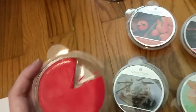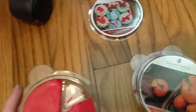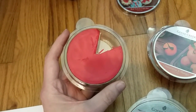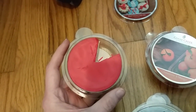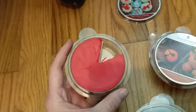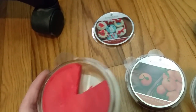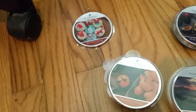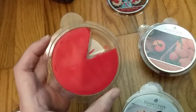Well, here's the notes from the Goose Creek website. The Red Velvet Cupcake notes are: this bakery favorite opens with fresh frosting, orange zest, and dark berries. Sweet chocolate and cake batter combined with rich vanilla and brown sugar for a scrumptious signature finish. It's a pleasant cupcake type scent, definitely with chocolate notes. Definitely chocolate.